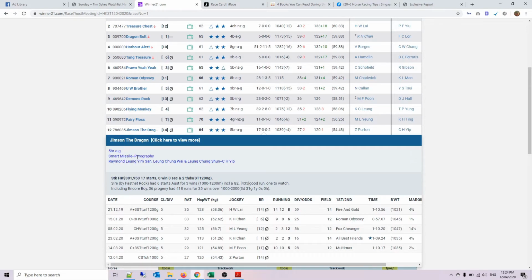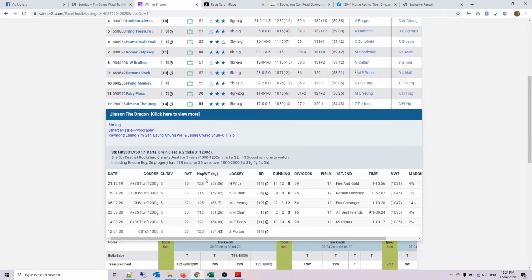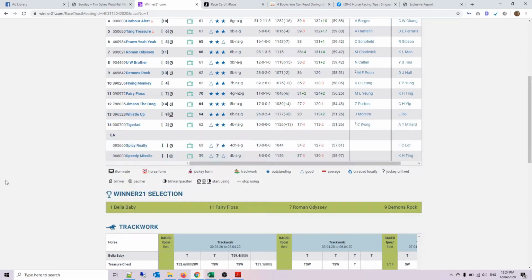It's not doing too bad, and I think I know why, because this is definitely the stronger jockey on board. It was previously ridden by an apprentice jockey. So they put Zach on this horse. So I think they're pretty serious about making a difference.